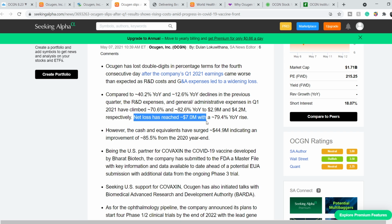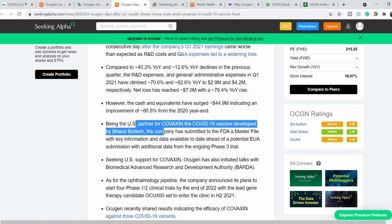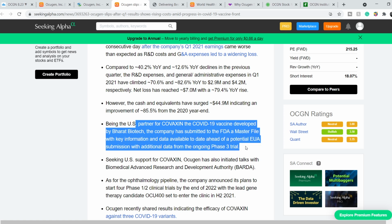Net loss has reached around $7 million with a 79.4% year-over-year rise. However, the cash and cash equivalents have surged to $44.9 million, indicating an improvement of 85.5% from the 2020 year-end. Being the US partner of the Covaxin, the COVID-19 vaccine developed by Bharat Biotech, the company has submitted to the FDA a master file with the key information and data available to date ahead of a potential emergency use authorization submission with additional data from the ongoing Phase 3 trial.